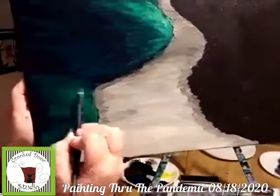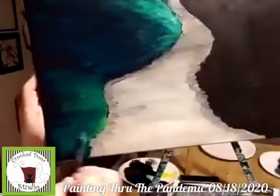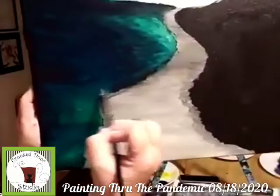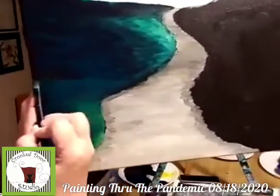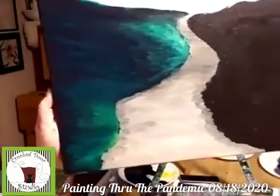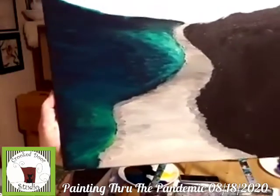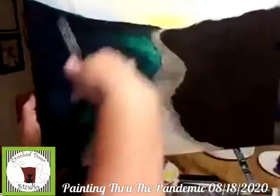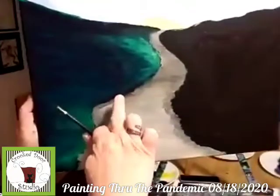You have to do all of this while it's wet. There you go. Pretty much it. I feel like I want a little bright spot right there too. I feel like the sunlight would hit this spot right there.